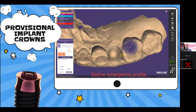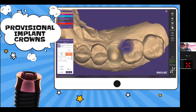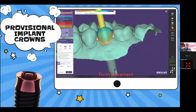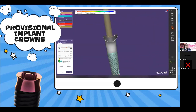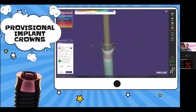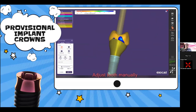And you don't need a perfect design for this temporary, okay? Because number one, it is temporary. Number two, you can adjust it chairside, right? If you're printing out of Crown Tech or Bego or some sort of restorative resin, you can adjust them quite readily in the chair. So it doesn't need to be perfect. You can always add, remove, polish as necessary when the patient is there, once the implant's placed.